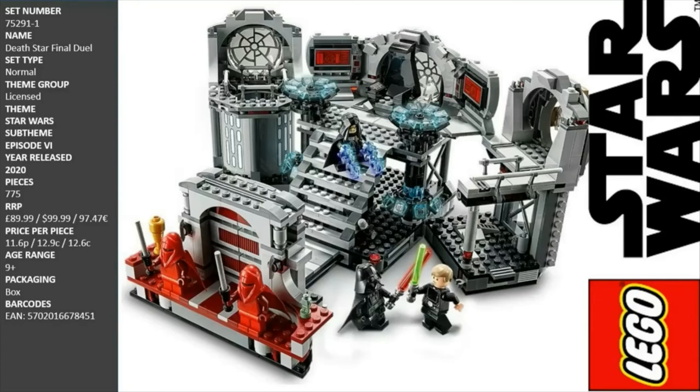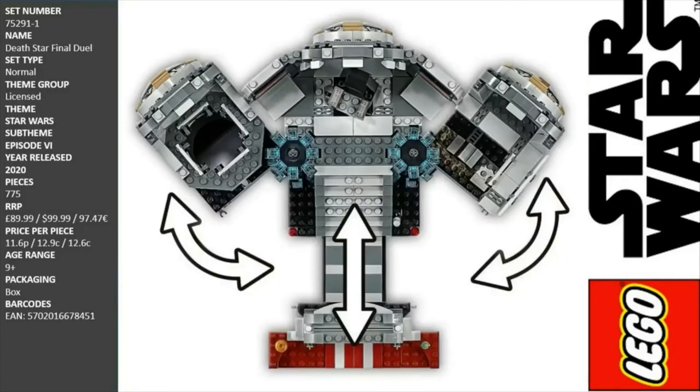Roleplay action. This Death Star construction kit offers a testing building challenge and includes 5 LEGO Star Wars minifigures with lightsabers and force pikes for fans to roleplay action-packed battles. It also comes with a code to unlock a character in the LEGO Star Wars: The Skywalker Saga video game.